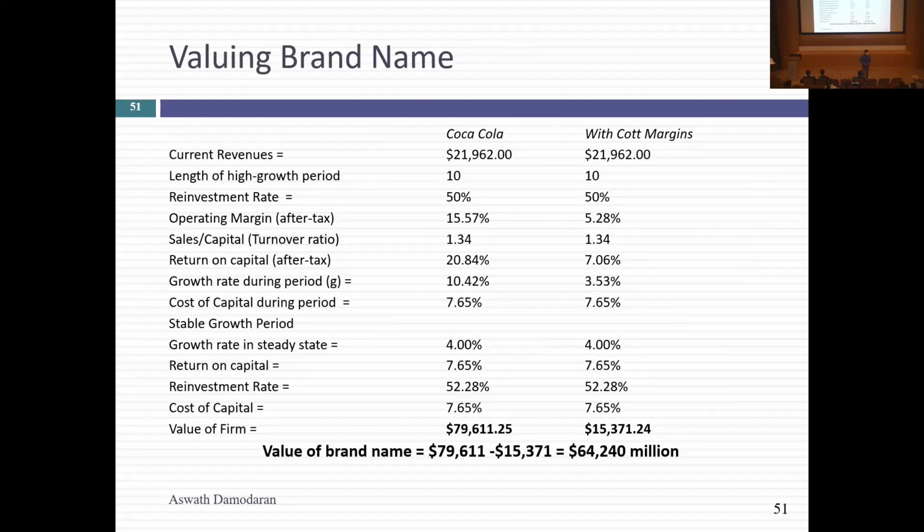It's about probably 20 years ago. It's a long time ago. One of the people who went through this class ended up at Coca-Cola and rose up the ranks. So he called me and he said, can you come in and talk to our top management group about the value of our brand name? It's a big deal at Coca-Cola. So I said, sure. So I showed up and I did an intrinsic valuation of Coca-Cola. Basically, they had high margins, high return on capital, high growth rates. Bottom line was I valued Coca-Cola at about $80 billion, very close to the market price. So I finished the valuation.